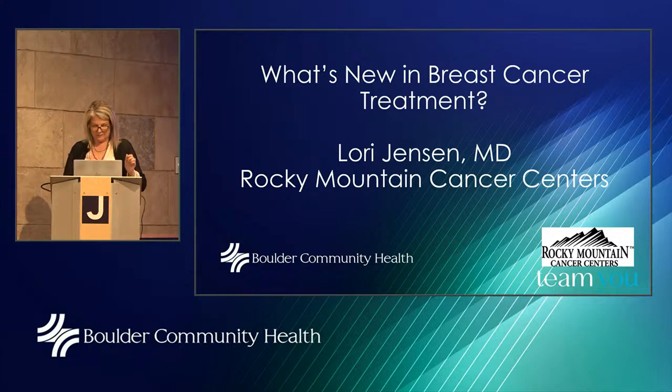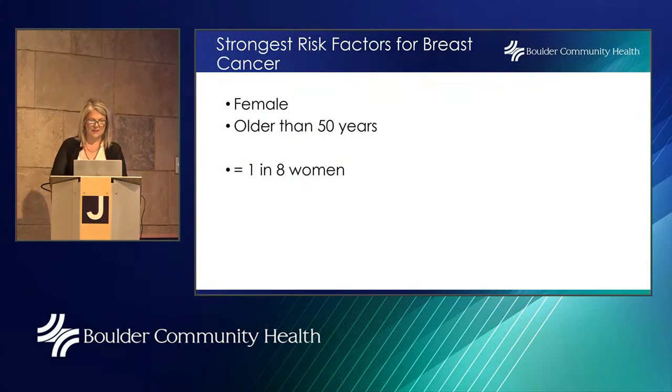So I'm gonna get started here. My first slide, whenever I do a talk on breast cancer, I always wanna try to drive home the point that the two strongest risk factors for getting breast cancer are being a woman and being over the age of 50. And that gets all of us a 1 in 8 chance of having breast cancer. So the absence of a family history doesn't really protect us from breast cancer. It can increase the risk, but just being a woman and being over the age of 50 ends up resulting in at least a 1 in 8 chance of developing breast cancer.